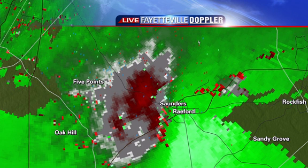Again, lowest level of your home. Please stay away from windows. Get into your basement if you have one, or at the very least the lowest floor of your home.